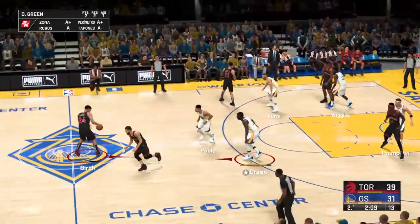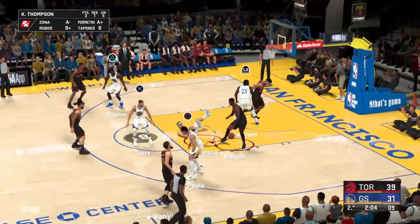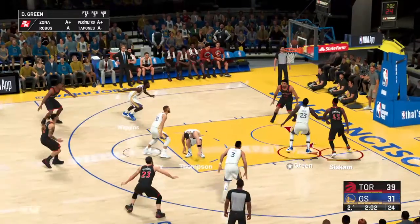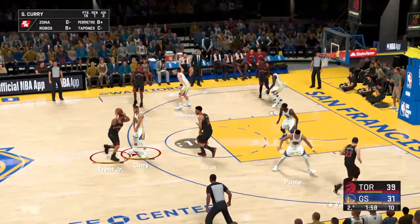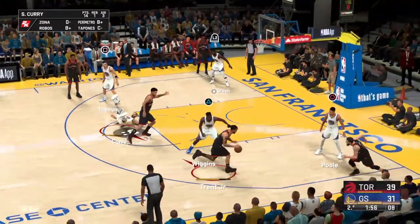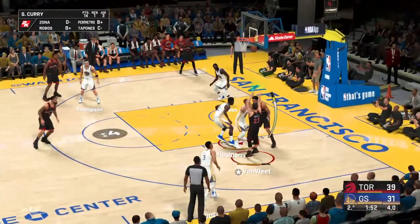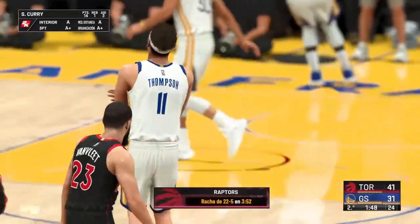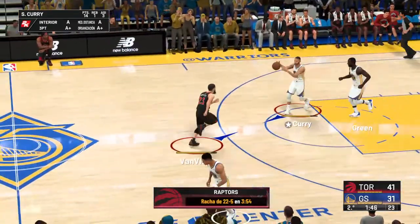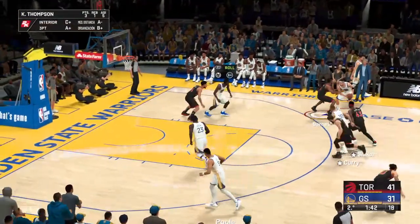And here's Birch. He's been quiet so far, still no points in the game. Here's Siakam. Van Vliet kicks to Trent. Back to Van Vliet. And it's good, off the back rim and in. And now a 10-point Toronto lead. And that set them apart today, guys, their success with the mid-range.